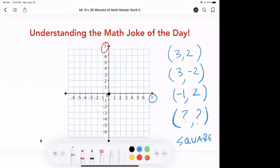Okay, welcome back everybody. Let's take a look at this one. We're creating a square and have to find the missing corner of our square. We're gonna start with 3, 2. So we start with the x-axis, 1, 2, 3 to the right, and then 1, 2 up on our y-axis. All right, there's our first point. Let me erase this so we can see it.